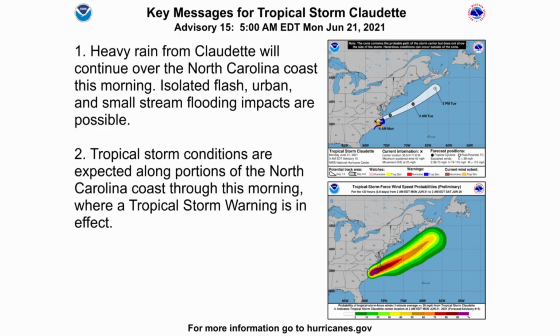And then if we look at the key messages from the National Hurricane Center, you can see that they're expecting heavy rain from Claudette, which will continue over the North Carolina coast this morning. Isolated flash urban and small stream flooding impacts are possible. And then their second bulletin point, they're saying that tropical storm conditions are expected along portions of the North Carolina coast through this morning, where a tropical storm warning is in effect.